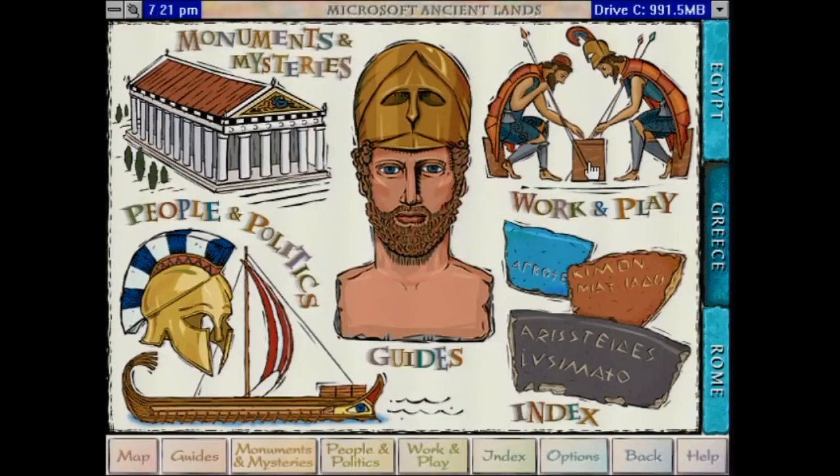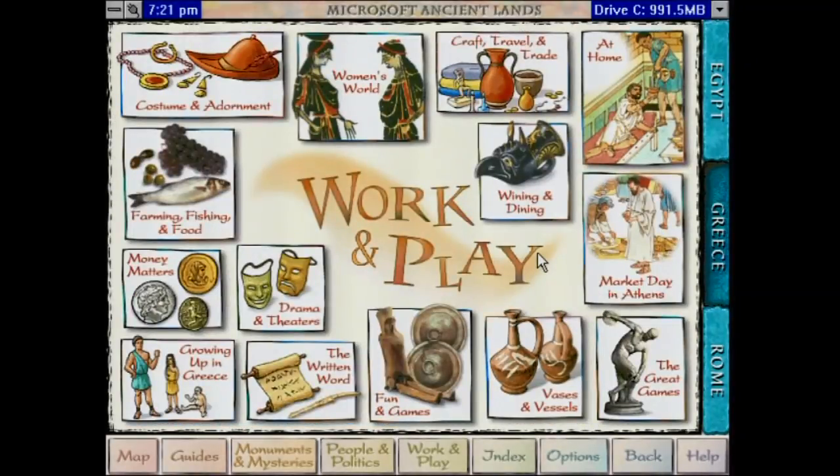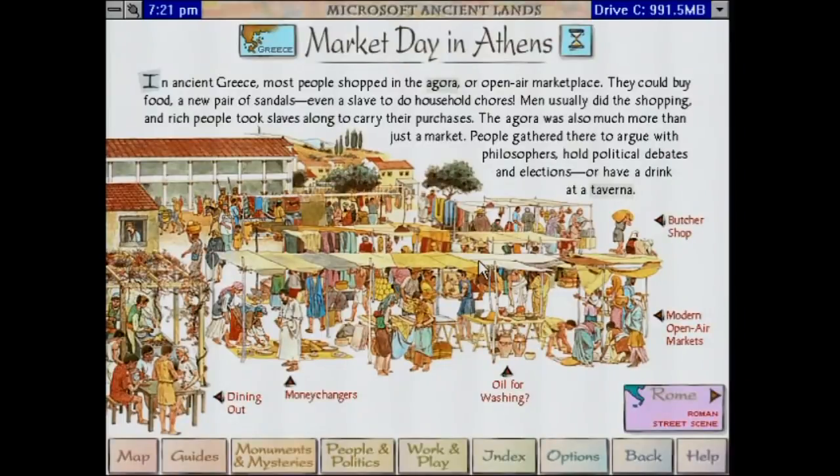Well, let's see what work and play is. Market day at Athens. Let's check that out. In ancient Greece, most people shopped in the agora, or open-air marketplace. Sounds like the lifestyle centers that are replacing malls these days.